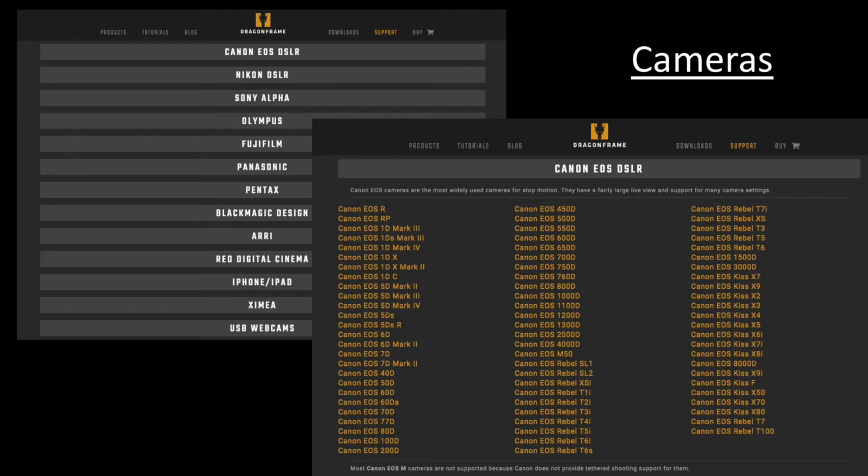So we talked about the kind of cameras that Dragonframe supports. I'm sure every new version of Dragonframe supports more and more cameras. So you can hook up to USB webcams too, which is great. So if you want to hook up to a webcam or iPhone or iPad, there are also opportunities there for that. All right, and that's pretty much the end of the resources that I'm going to talk about.